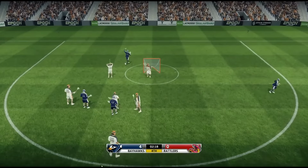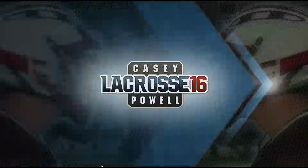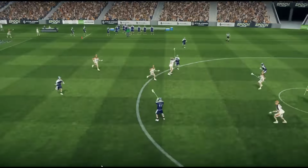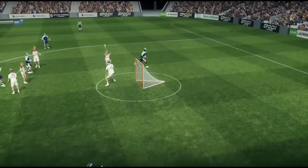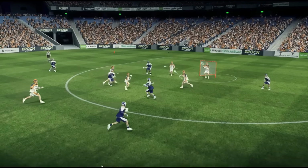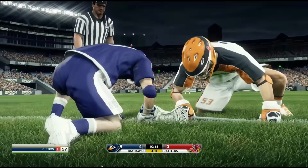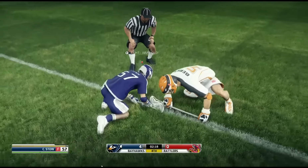Gets off the shot, and in the cage. Gatley picks up the goal. That's goal number 12 for him this season. Play resumes. We're underway again here.